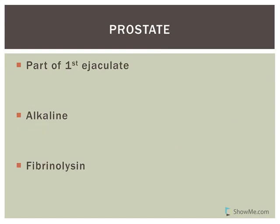Now, the prostate gland, the fluid is also alkaline for the same reason that we talked about. It also contains fibrinolysin. Fibrinolysin is similar to the thing when you talk about blood clotting, it liquefies that clotted semen. So then the sperm can start to swim towards the egg.